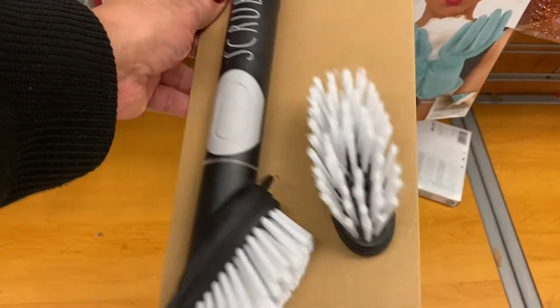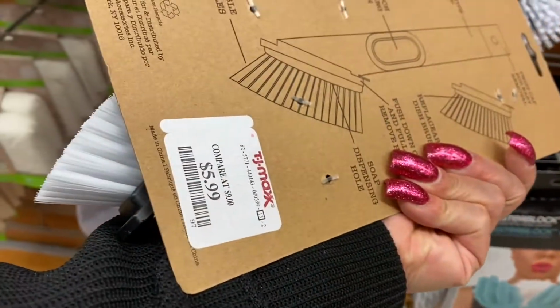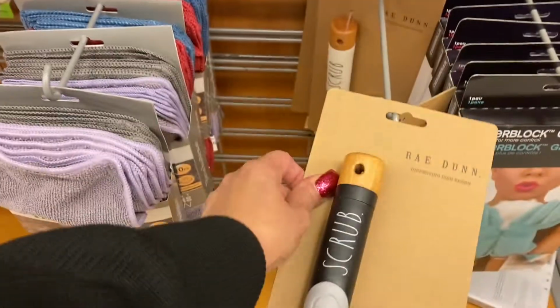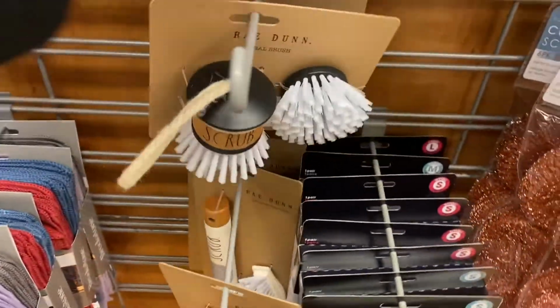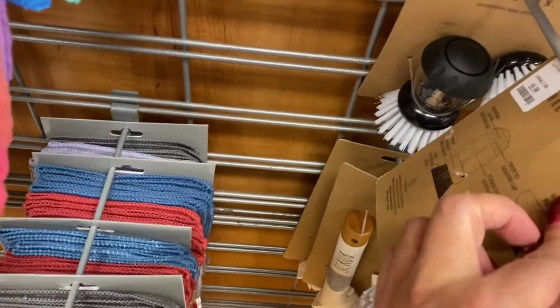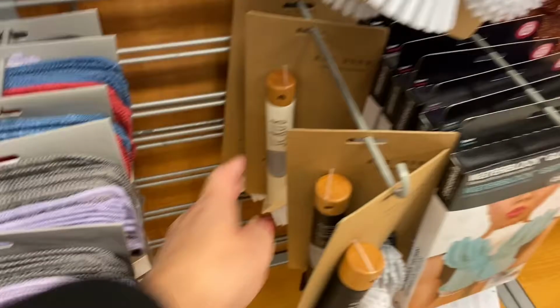So here it is in the black, the cleaning brushes. Let me see. That's $5.99. Oh. Okay, look at these, the scrub brushes. I like these. I don't see a price on that one. They're $5.99. So aren't they beautiful? I'm liking those, and there it is in the white.